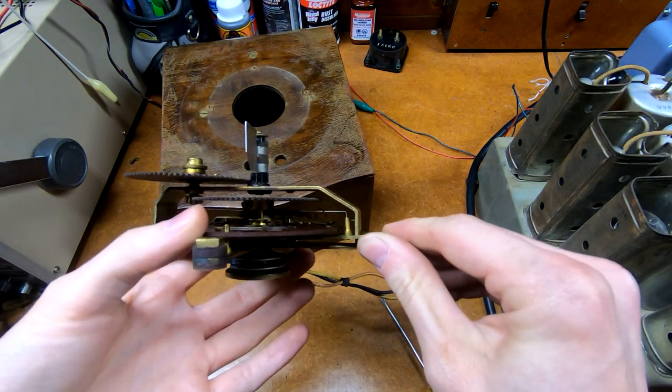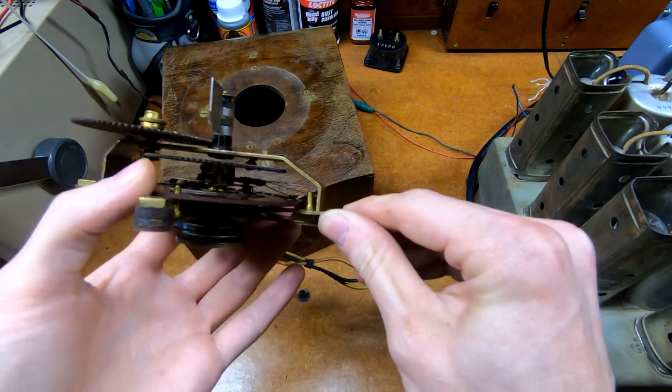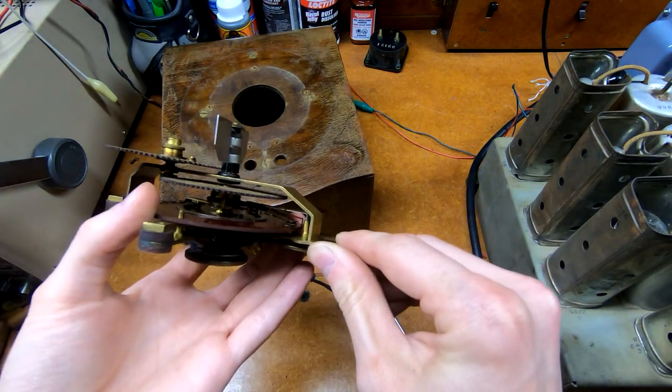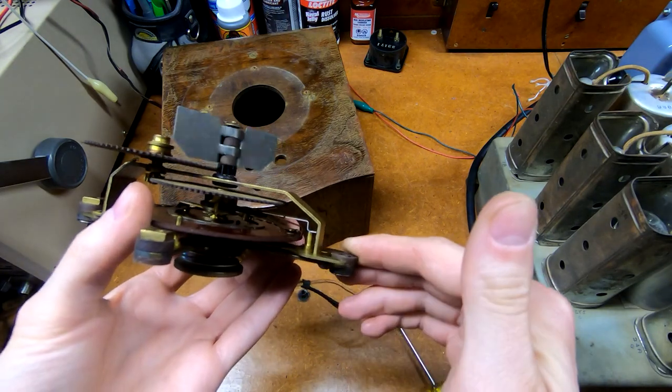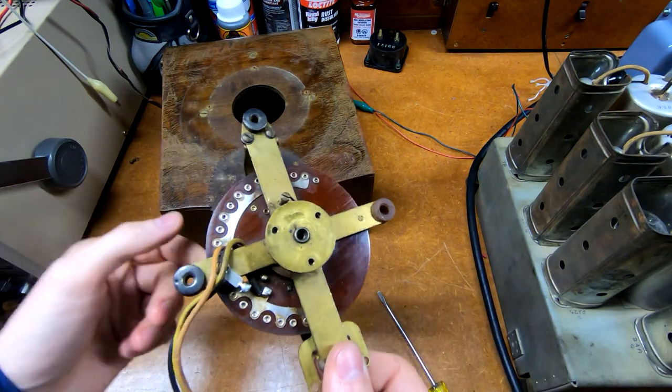So in that position there, we will be outputting a constant AM signal at whatever 370 some odd kilohertz. And that will drive the motor in the set either up or down, depending on what we initially dialed. And then you release it, and it resets and shuts the whole thing down. So that's the main mechanism.